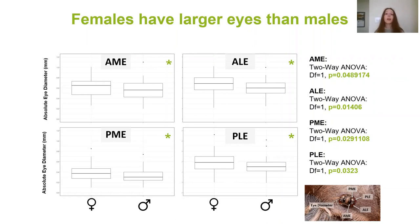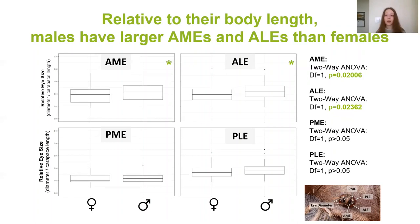Females have larger eyes than males in absolute terms in 4 out of 4 eye pairs. We predicted that males may have larger absolute eye sizes than females, but this turned out to not be the case. However, now I'm showing you the same comparison, but for relative eye size on the y-axis. Males have larger eyes relative to their body size than females in 2 of the 4 eye pairs, the AMEs and the ALEs, or the frontal eye pairs. And this matches what we predicted based on males' visual ecology.